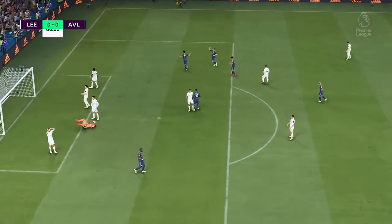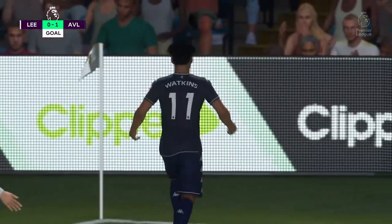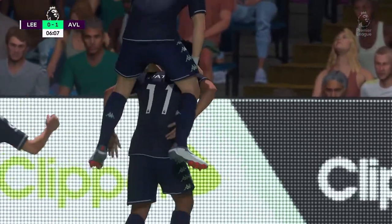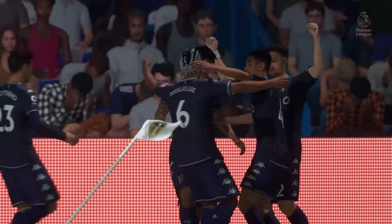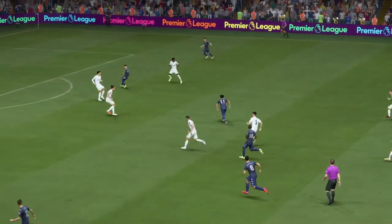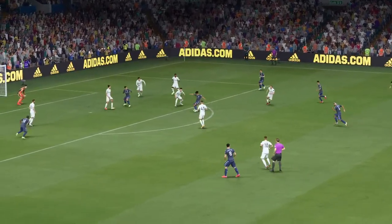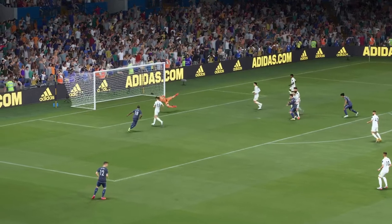And a goal! They start as they mean to continue. They make the opening statement. Well, just look at this again. It's a great finish. He just caresses the ball beyond the goalkeeper. It's a lovely goal.